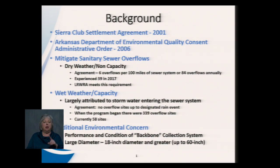This occurred in 2001, and we've been working at it pretty diligently since then. With the ADEQ, the agreement was in 2006. There are two major components to the agreement. One is dry weather non-capacity. In the simplest form, it's when you have a problem with your sewer at home, generally because something stopped it up and you have to have a plumber clear it. Well, we have 1,400 miles of collection system, which basically goes from Little Rock all the way to Las Vegas, and we have to maintain all of that area.